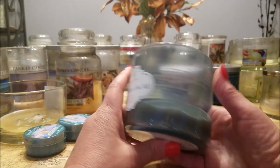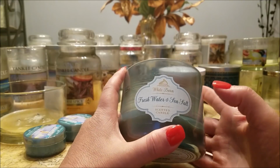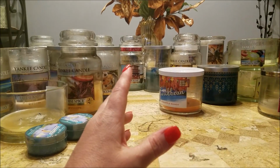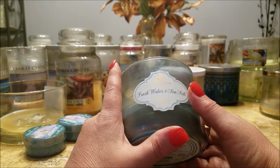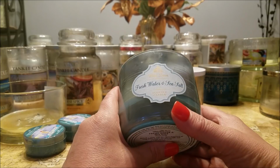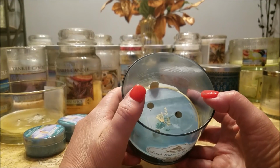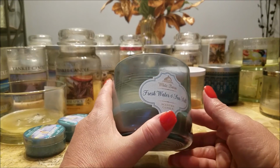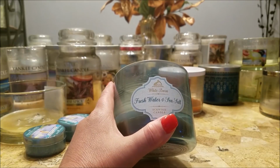Another one that I really loved was Freshwater and Sea Salt. This one I got mostly for the looks. I was burning this when it was really hot, so it was nice to have a lighter scented candle, because when it's near the hundreds, you just don't want a heavy scent. So it was good for the summer.